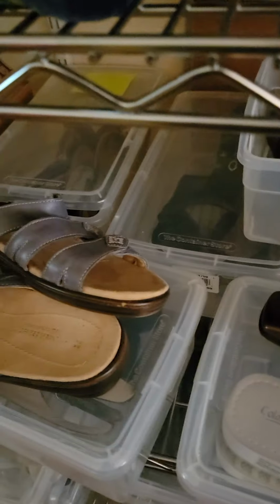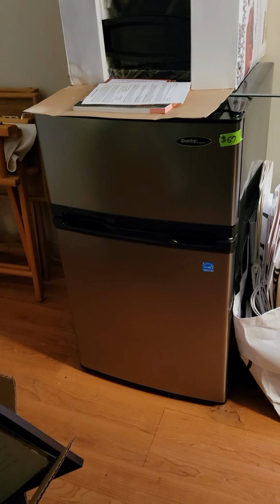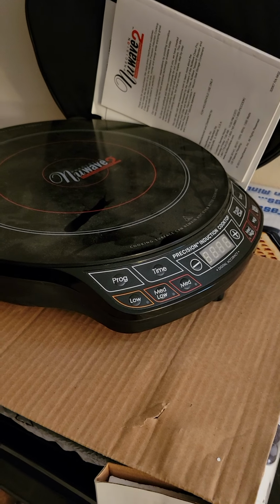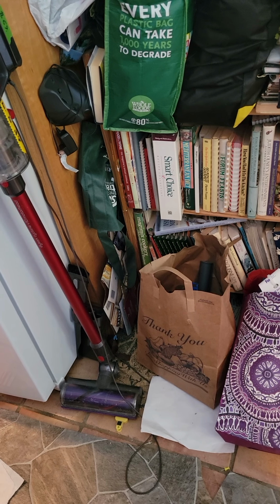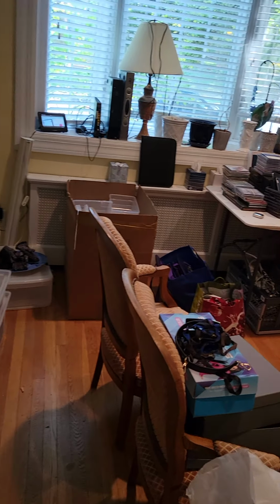Designer shoes by Sophia, by Jimmy Choo, Adrian Vitan. A lot of these are ladies' sizes, 7.5 to 8.5. There's a mini refrigerator for your bar with a freezer on top. When was the last time you saw an electric induction hot plate? Again, we're escaping out through the kitchen. We're going to go upstairs and get Lori to give us some brand information of what we have upstairs.